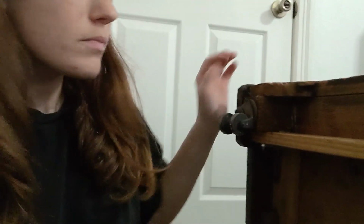Hey, I'm sure this is super hard to see, but I am working on something here. So one of these fell off of my antique chest. I got this in St. Louis. My mom and I went to go pick it up a number of years ago. It must have been like 2012-ish.